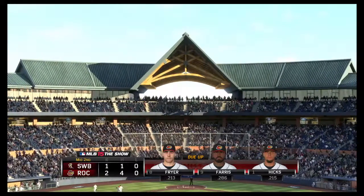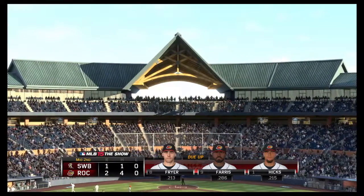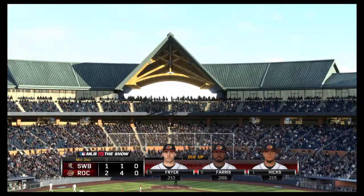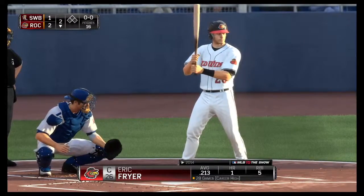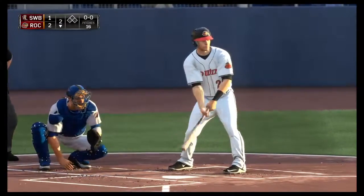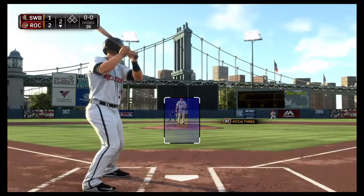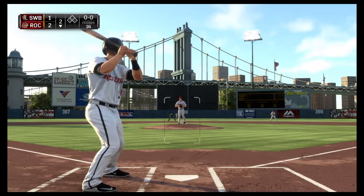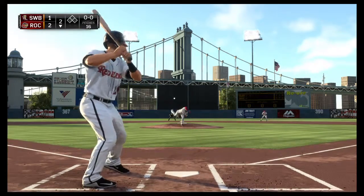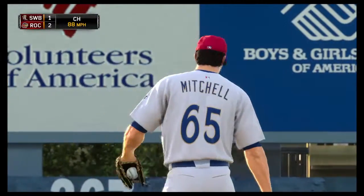We'll go to the bottom half of inning number 2. Rochester leads it 2-1. Eric Fryer will start things off in the bottom of the second. Catcher, Eric. First pitch to him. And a high strike to begin the at-bat.